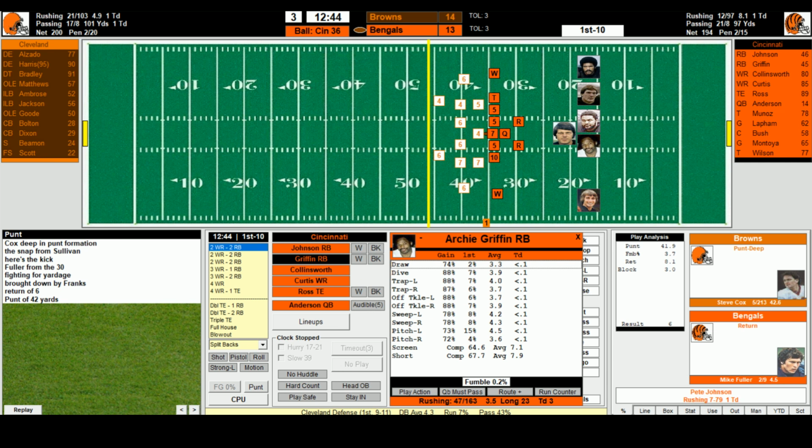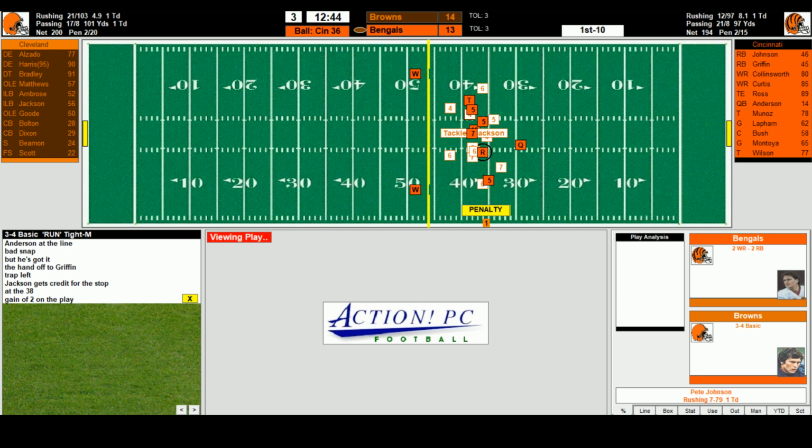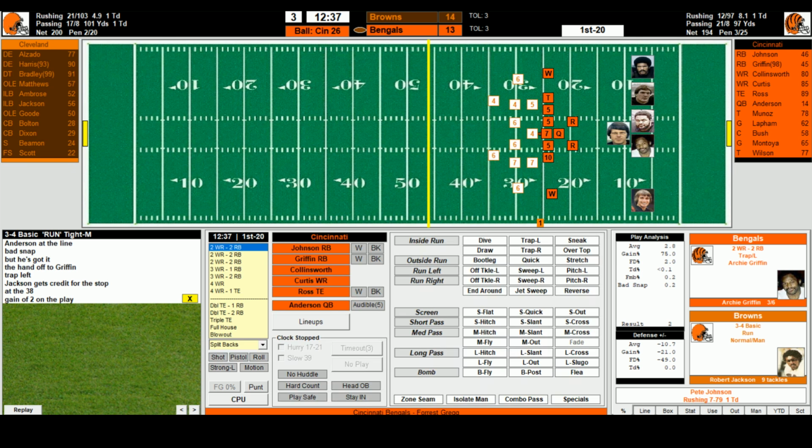Archie Griffin. Trap left. 1st and 10 from the 36. And the flag is down. Jackson with the stop. Gain of 2. Holding. Offense. But Montoya with a hold. And that's not good. Cleveland will take it. And the Bengals will have it 1st and 20 on their own 26.